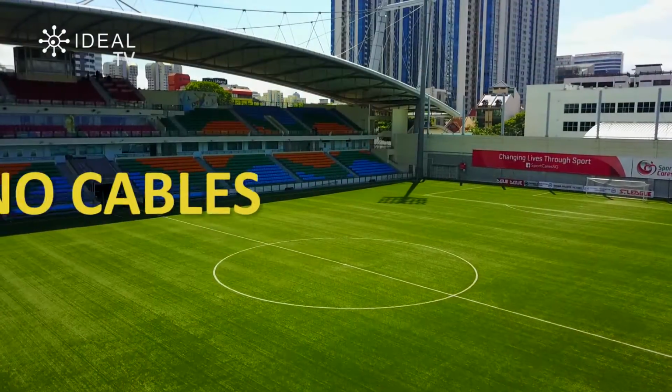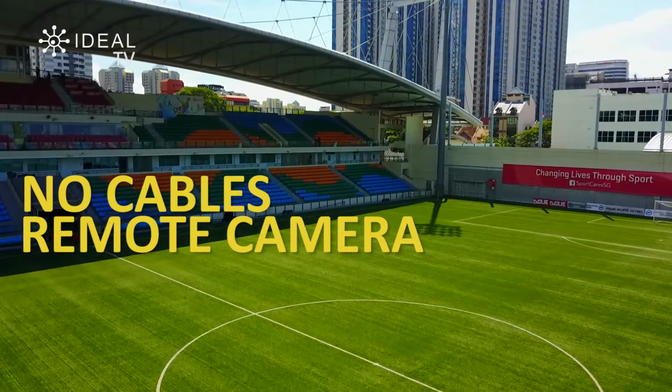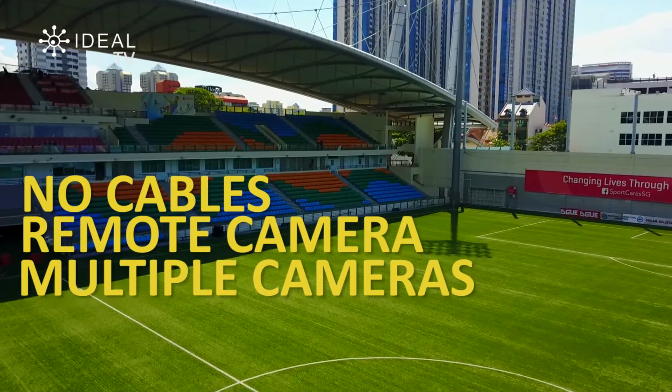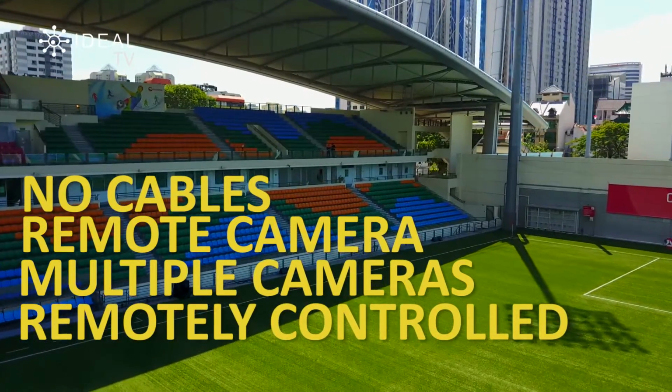It's battery powered. We're not even running the power here, so this thing's going to run the whole match on its own battery power. If we run it on IP, we don't have to connect a cable. It can be literally a remote camera sat on its own anywhere in the stadium, or multiples of them. So we can have up to 6 or 8 cameras all around the stadium, all around the sports event, all remotely controlled from the central control room.